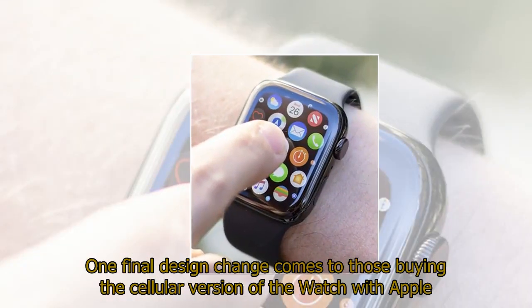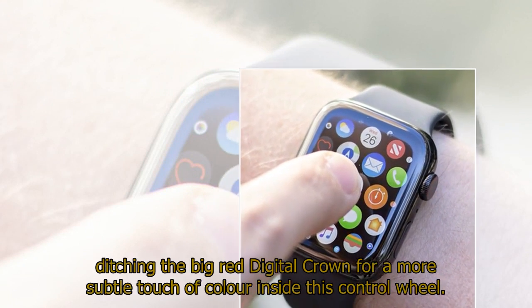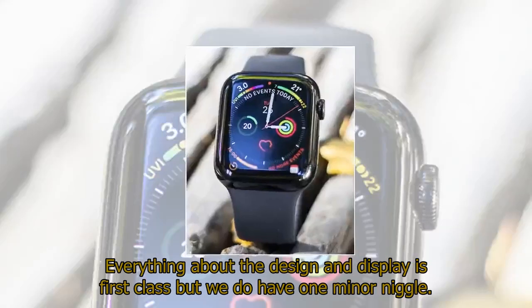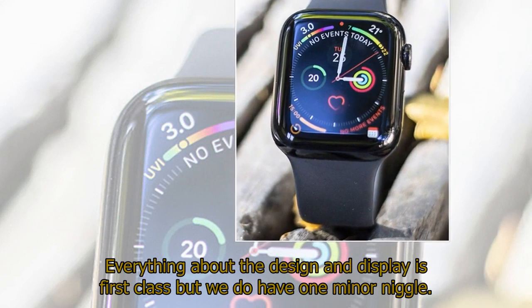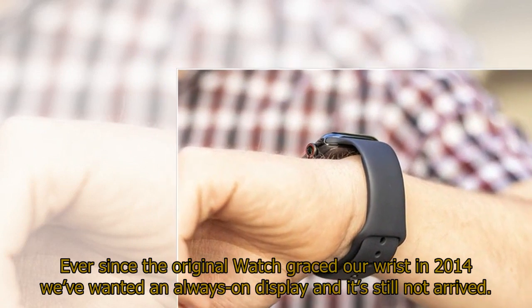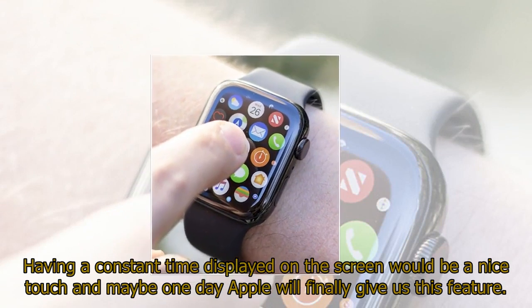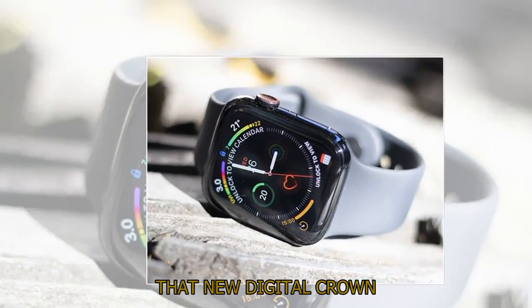One final design change comes to those buying the cellular version of the watch, with Apple ditching the big red dot on the digital crown for a more subtle touch of color inside this control wheel. Everything about the design and display is first class, but we do have one minor niggle. Ever since the original watch graced our wrist in 2014, we've wanted an always-on display, and it's still not arrived. Having a constant time displayed on the screen would be a nice touch, and maybe one day Apple will finally give us this feature.